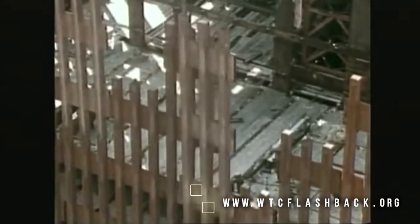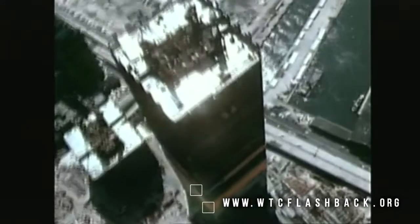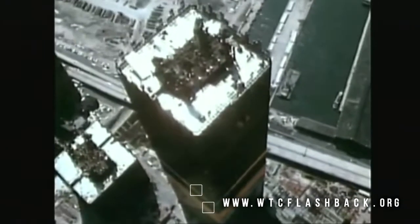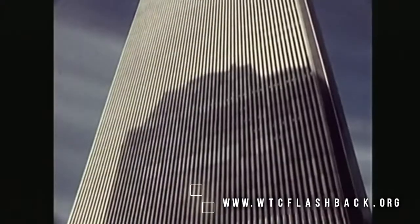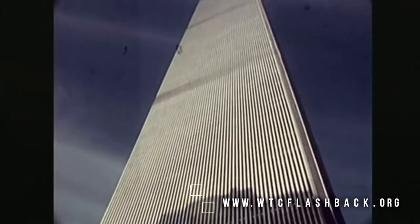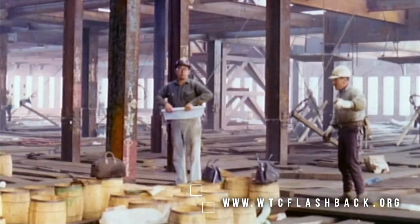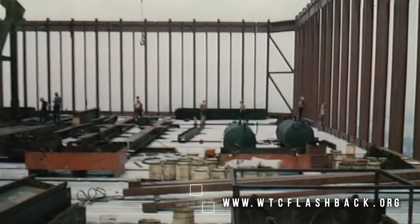The wall was put up in prefabricated sections. A dense bundle of columns formed the tower's core. Essentially, each tower was a box within a box. This design gave the building remarkable stability to withstand the tremendous forces of wind and to support the sheer weight of the building. It was a new concept in design engineering which allowed renters of office space to maximize.